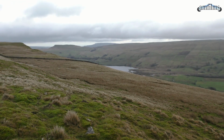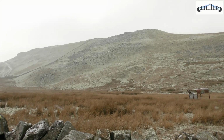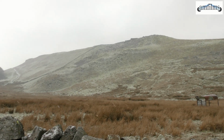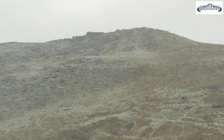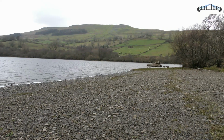In the distance, Addlebrough, a flat-top mountain. The snow returns as we walk to the north end of the ridge above the lake. From here, a relatively short walk down to the north shore of Semerwater. Ben meets up with the rest of the family here.